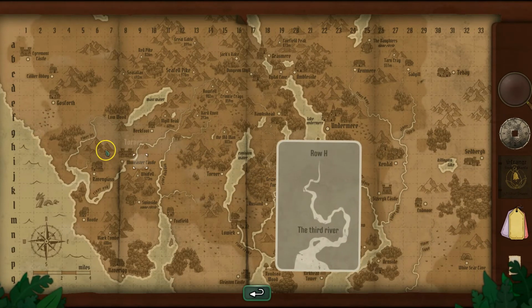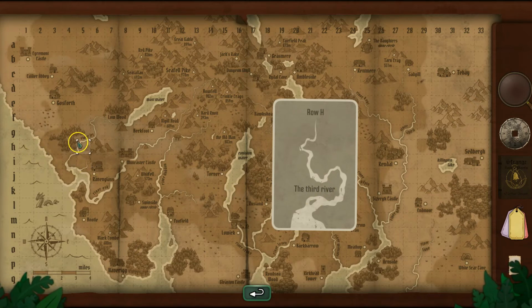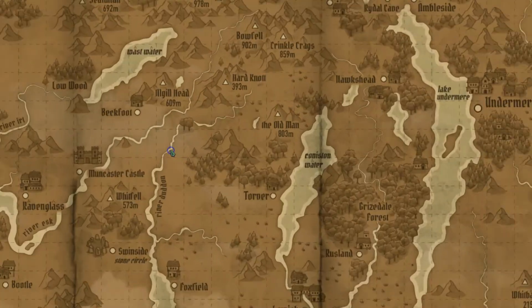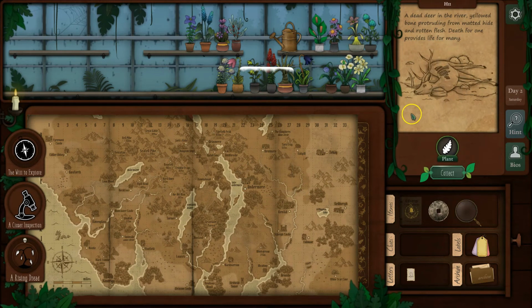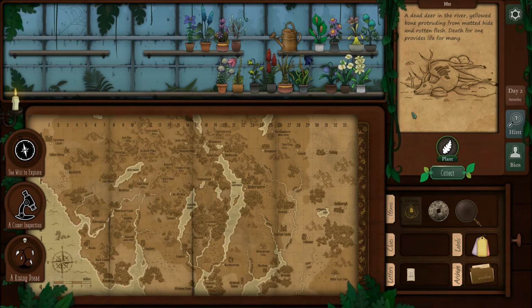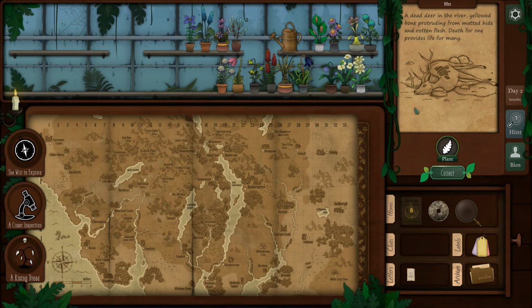We want to look for row H, which is this one here, and we're looking for the 3rd river. 1, 2, 3. Do we think that's the right one? Oh, it's further along because we're looking for the river. Oh no, this one here. Let's try that. Oh. And it says, "A dead deer in the river, yellowed bone protruding from a matted hide and rotten flesh. Death for one provides life for many."